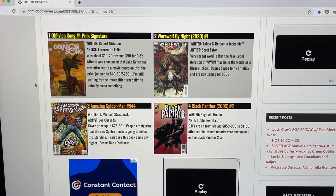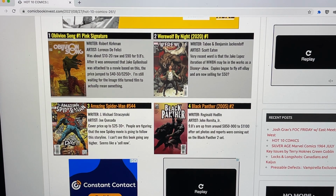Yeah, the other book that I think is done well, I talked about it earlier this week. There was an Amazing Spider-Man, I think it was 641. That book also has some heat on it. A couple people posted about it in the CBSI chat on Facebook page, and I started to see the prices move. I grabbed one online pretty cheap, and I know it's sold around $40 to $50.